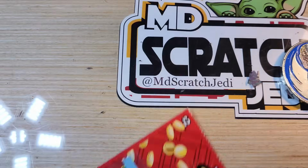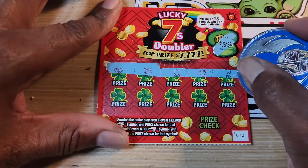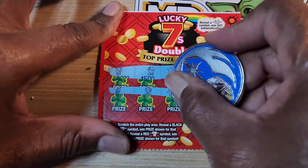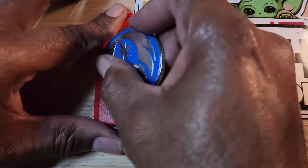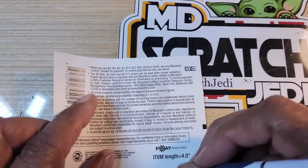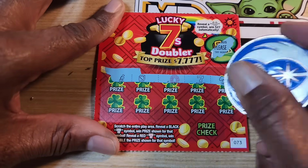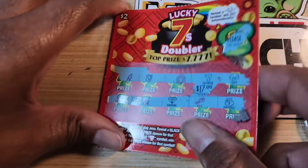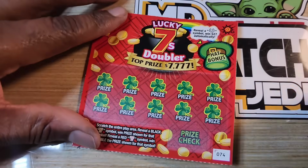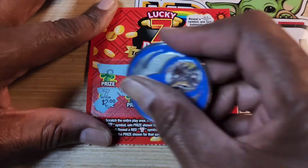Oh, last scratch. $2. Looks like another $7 win. All right, I guess we're getting a lot of 7s. I think that's our 3rd or 4th one. 7. Ooh, 17. All right. Yeah, 17 is the thing. Now I'm not so sure. 2 7s. $5.